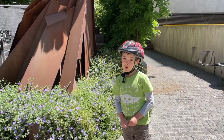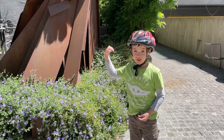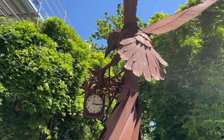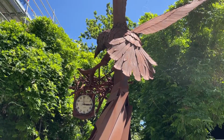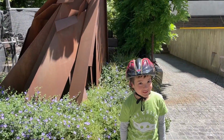I love this dog because when it's nighttime, this eagle's eyes turn blue, and this big wooden thing that the eagle's standing on, which I think is a volcano, it turns red also at nighttime, which is great.